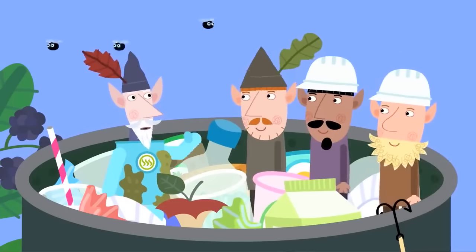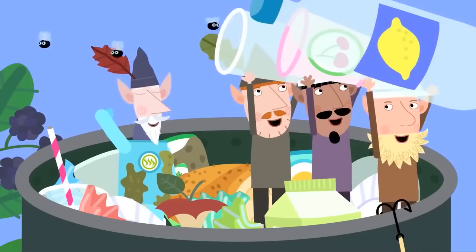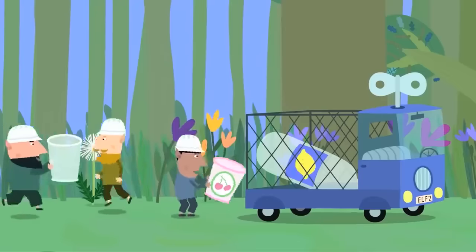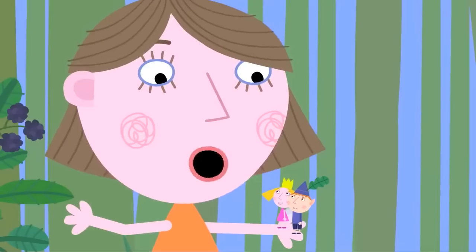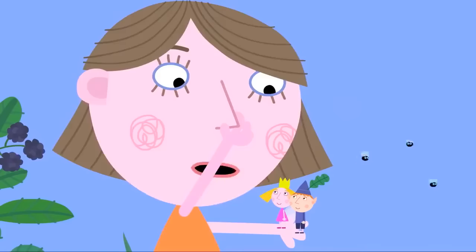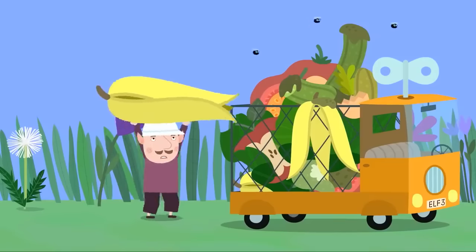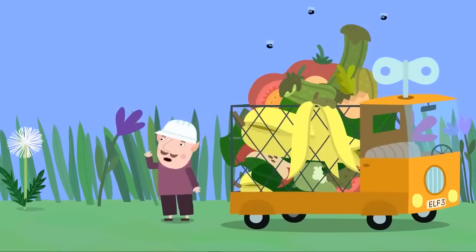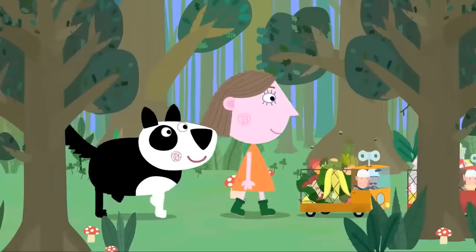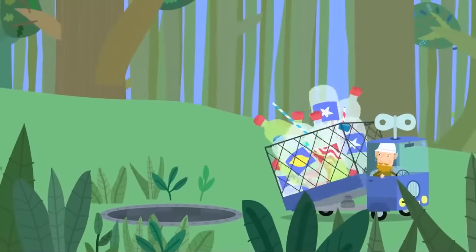Load the elf trucks. Right ho! Lift ho, lift, lift, lift. Catch ho, catch, catch, catch. But why do you want all this stuff? We use it to make toys. Wow, I love toys. But what do you do with all the smelly stuff? It makes lovely compost for the elf farm. Back to the elf tree! Beep, beep. Let's get these down to the elf factory without delay.